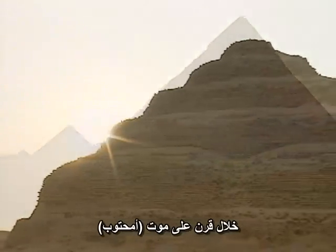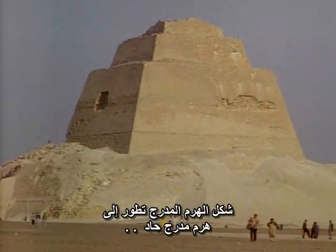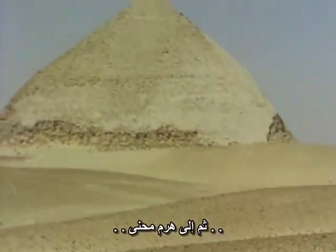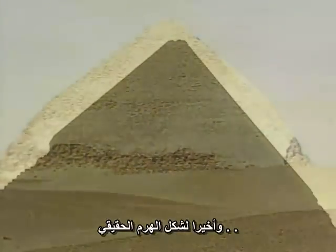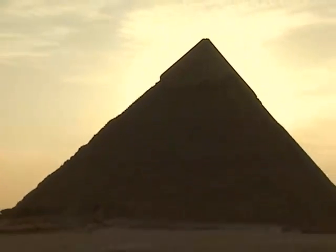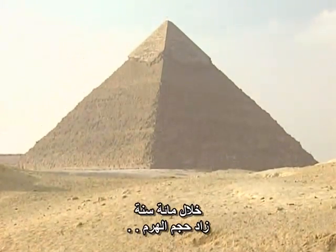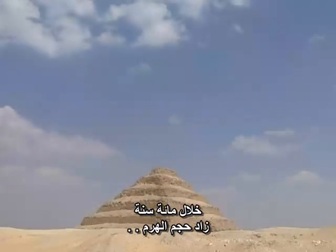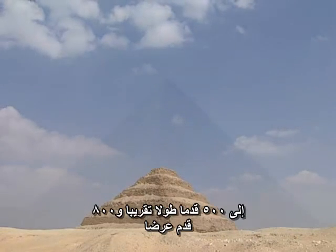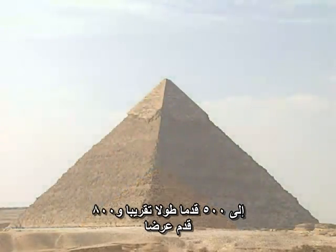Within a century of Imhotep's death, his step pyramid form evolved into a steeper stepped pyramid, then into a bent pyramid, and finally into the true pyramid form. Within the same 100 years, pyramids grew in size from nearly 200 feet tall and 400 feet wide to almost 500 feet tall and 800 feet wide.